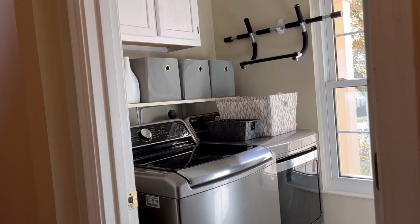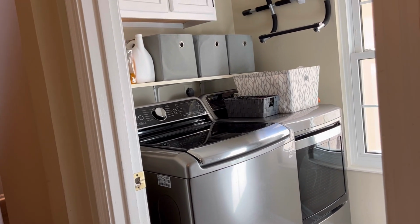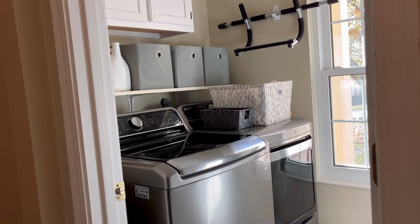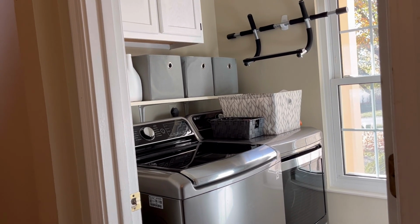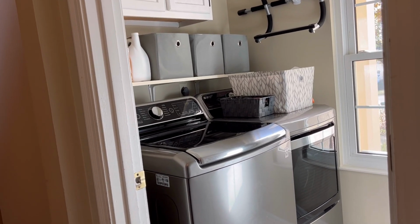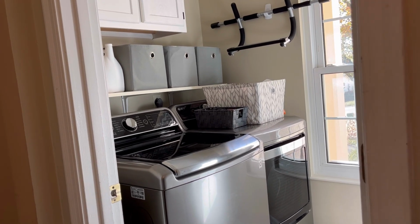All right, our laundry room is finally looking a lot better, a lot more organized, definitely decluttered. You can see all the extra trash and stuff that was overflowing all the bins is now gone. And it certainly feels a lot lighter and fresher in our laundry room.